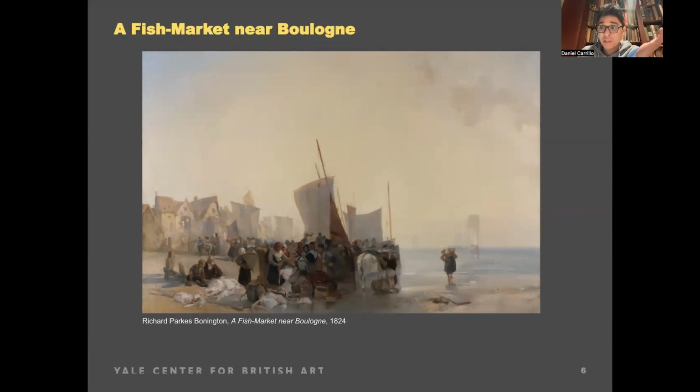He did return to London occasionally, though, and he did exhibit at the Academy founded by Kauffman. And in this painting here, I feel like he really does show a good cross between French romantic energy and dynamism and British serene landscapes that were common at this time.